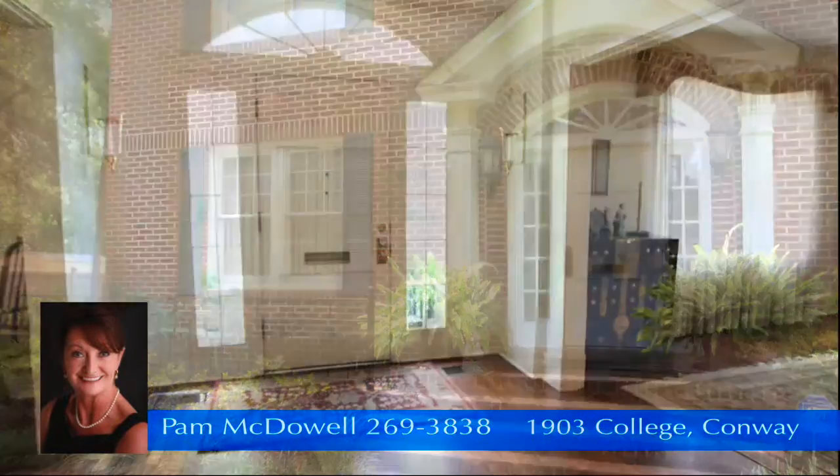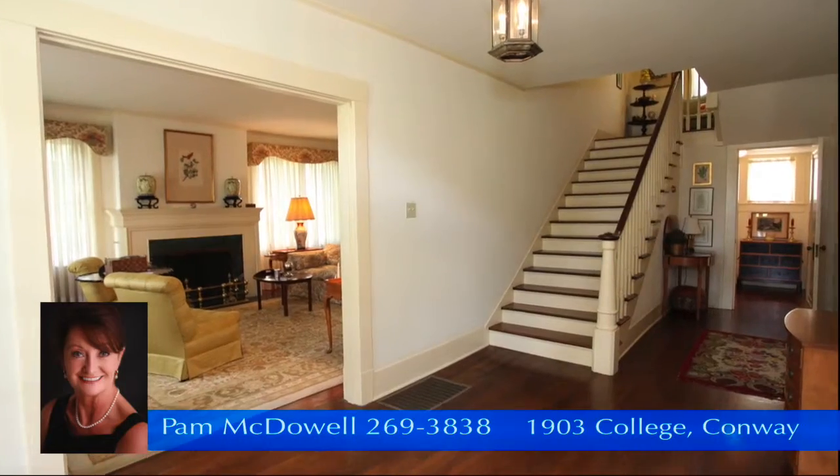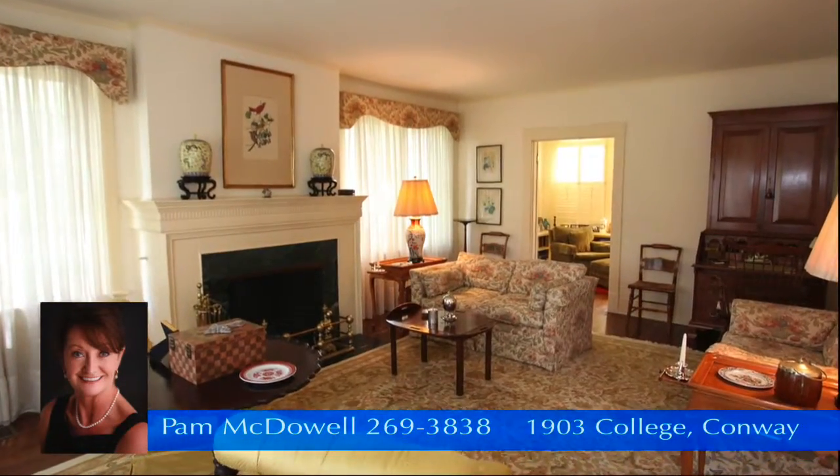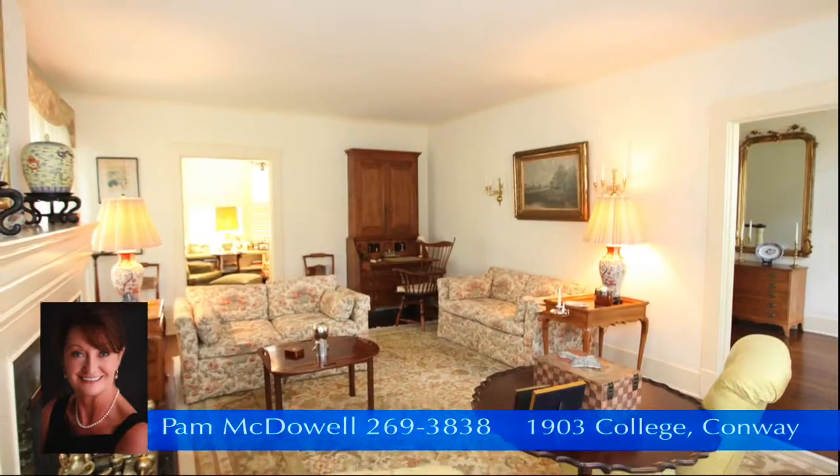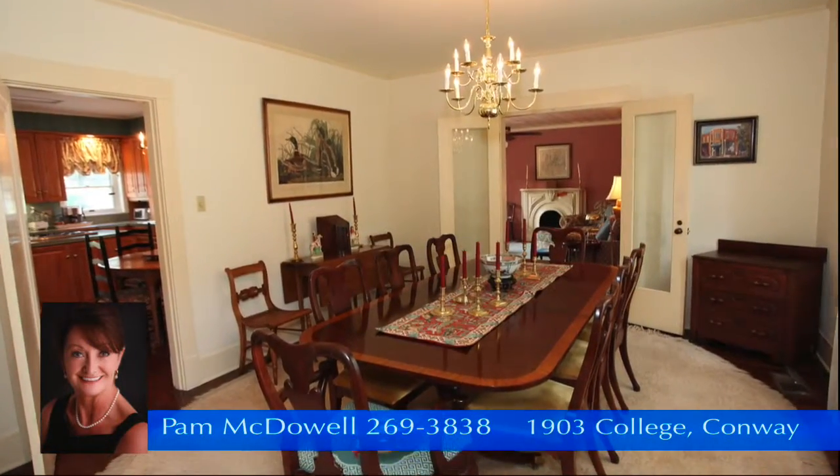Here's a great example of a beautiful classic colonial home in Old Town Conway on a corner lot with mature trees and a garden spot on over a half acre. Walk into the large foyer with hardwood floors that flow throughout the downstairs. There's a large formal living room with a wood-burning fireplace that's great for social entertaining, with a large formal dining room. There's a cozy and bright sunroom with shutters off the formal living room.